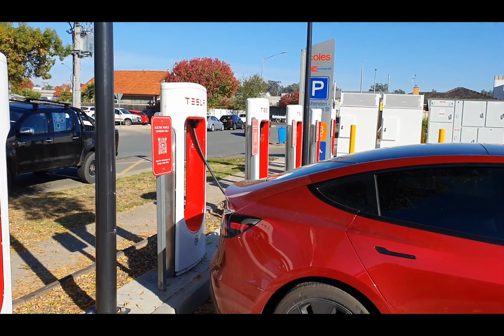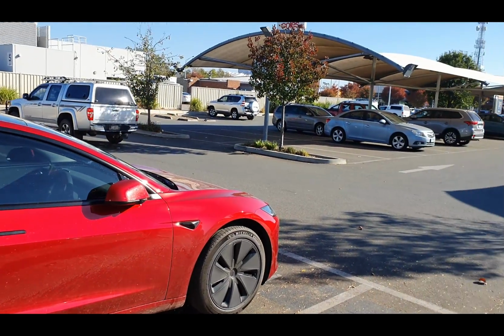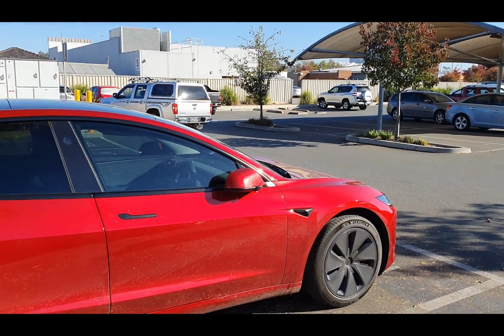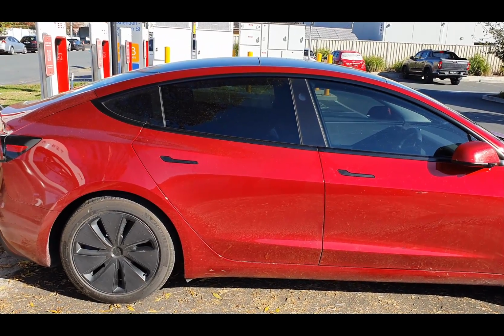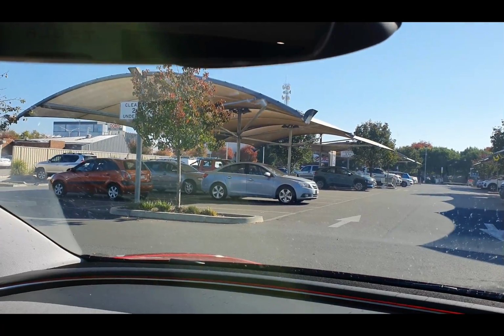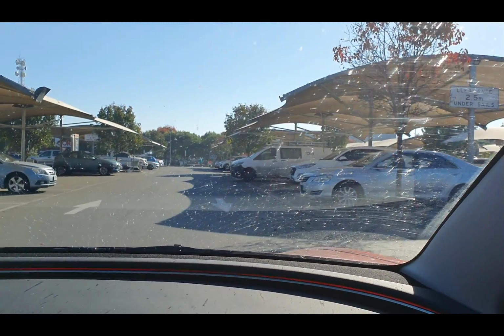So just at the Shepparton Superchargers, getting a quick charge. The hotel had charging, but they forgot to mention that you need to bring your own Type 2 cable, so we just pop down here and get a charge while we had breakfast, and the car's ready to go again well before we were, so we'll get on the road shortly. So just a view through our filthy windscreen.